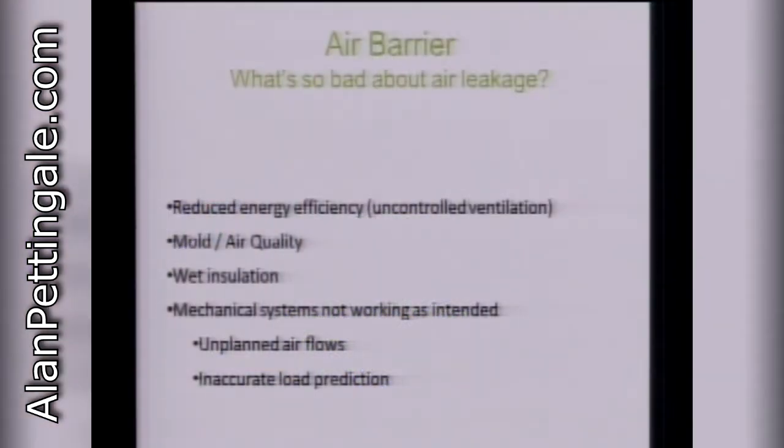And that's sort of an indirect thing. Usually when the air comes in through holes, when you seal up the holes, you end up with less water leakage. It's a nice byproduct. So what's so bad? This is the other way of saying it: reduced energy efficiency, mold, air quality problems, especially in hot, humid climates, wet insulation. The mechanical system's not working as intended. You're not getting the efficiency you want. You're not getting the temperature control.